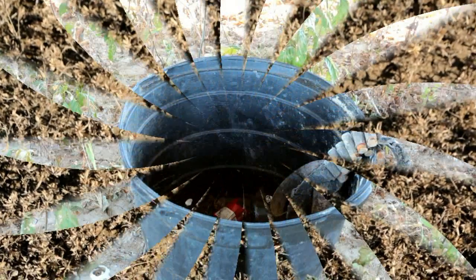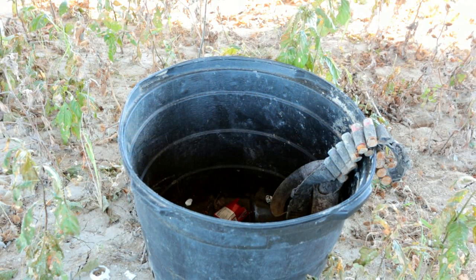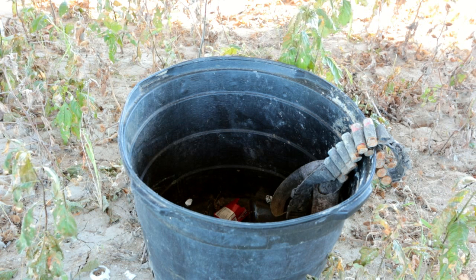So okay, now this is crazy. Those are spent shotgun shells in a big plastic tub. They're just sitting there, and some paper down there in it as well. Wow, totally uncalled for. Should not be here. How stupid.